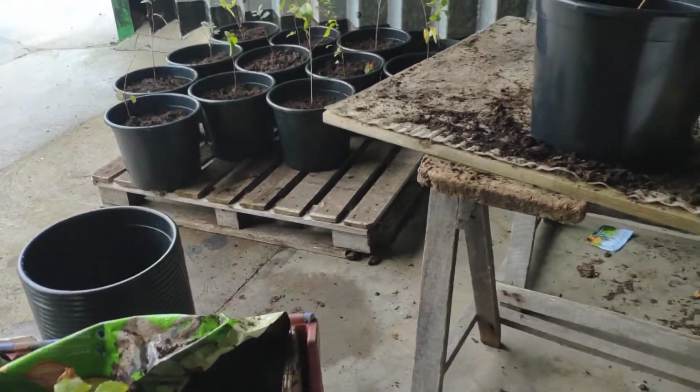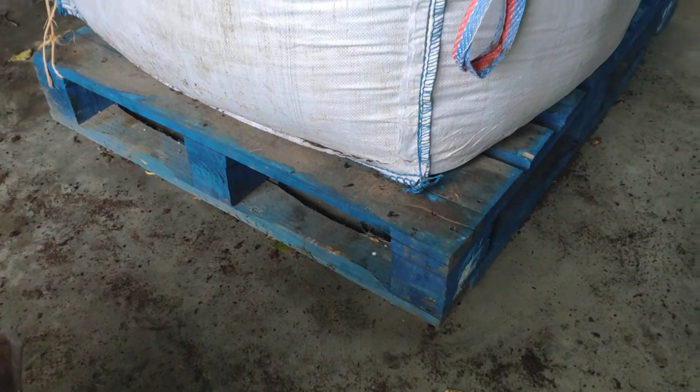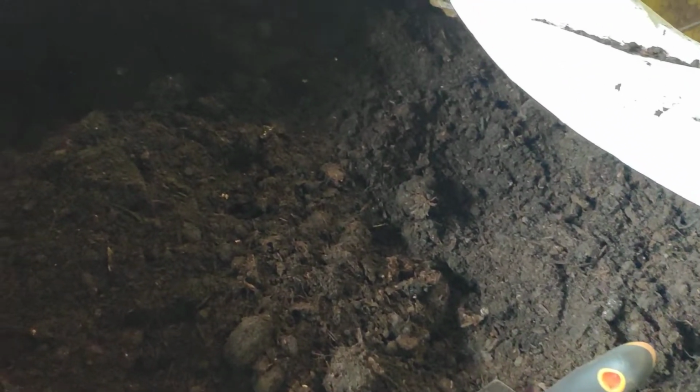And when I come to potting them up, this is what I do. In this bag here, which was delivered on a pallet, and obviously I can lift it off with the forklift, there's 1.5 tons of what's called raised bed mix. And it's lovely stuff. It really is wonderful to use. It's fertile, it's moisture retentive, and it's easy to use, and it gets delivered to the farm. It's made up of graded topsoil, sterilised mushroom compost, as well as ordinary compost. So there's a mixture in there, and it's wonderful stuff.